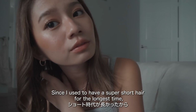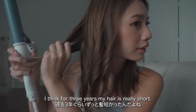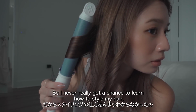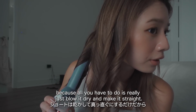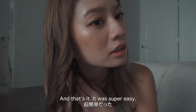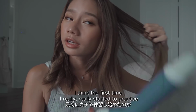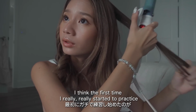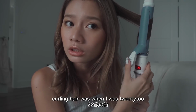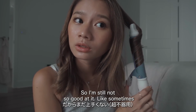Since I used to have super short hair for the longest time, I think for 3 years my hair was really short, so I never really got a chance to learn how to style it, because all you have to do is blow it dry and make it straight, and that's it. It was super easy. I learned to curl my hair a lot later than many of you. I think the first time I really started to practice curling my hair was when I was 22. So I'm still not so good at it.